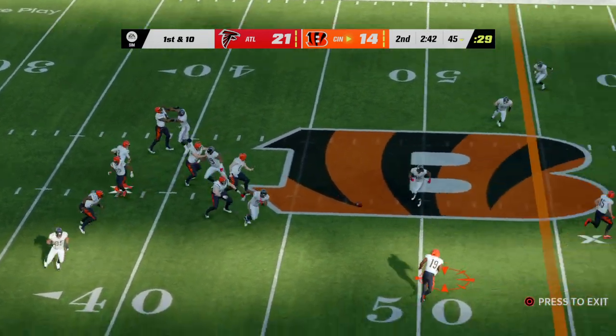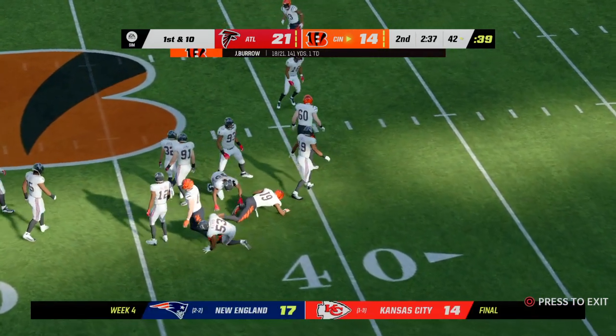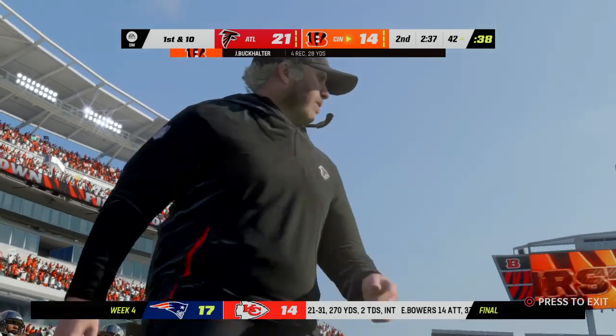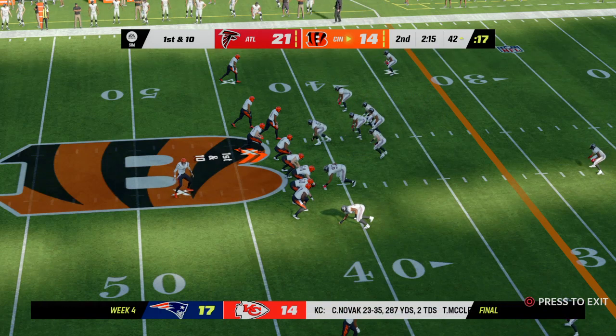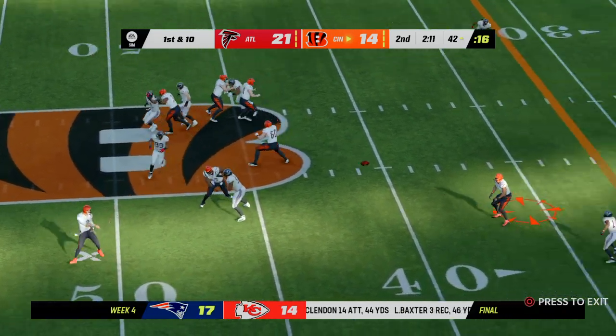They'll try and start this drive in the air. Firing quickly here, and that's complete. And they'll get this down to the 42-yard line. Good strong throw and catch right there. And so far in this game, the alleys have been open for them to get completions, and they're taking advantage of it. Throwing now, Burrow on first down.